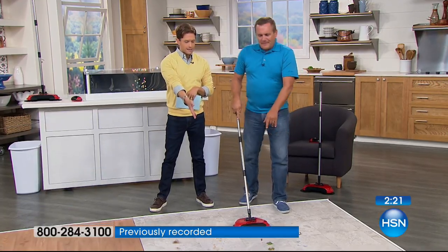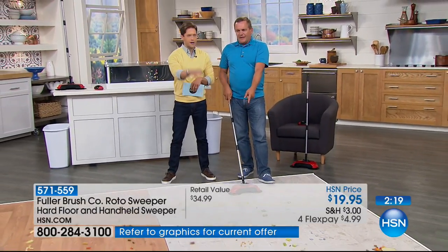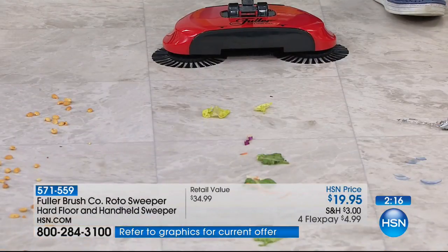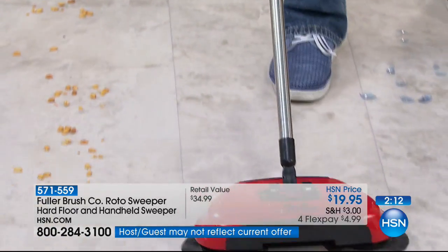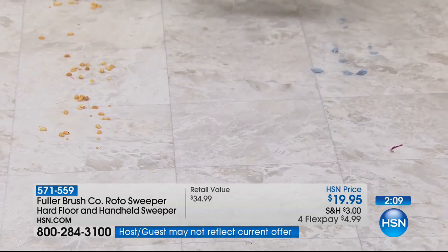So we're going to keep cleaning up messes. Wet, dry, big, small, dangerous, soft, all of it. Brett, let me ask you, would you ever think about using a vacuum cleaner to pick up lettuce off your kitchen floor? No. I mean, here you go. You just walk behind it, and it picks up anything that gets in its path.